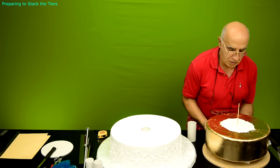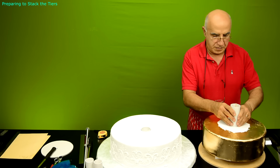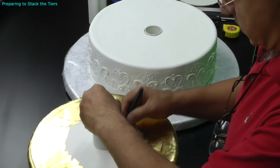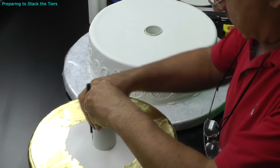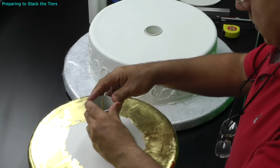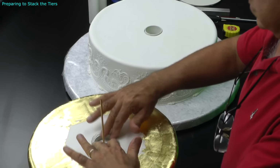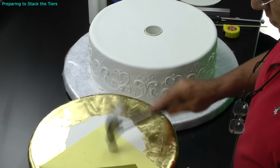Okay. Now, placing it here. Is it in the middle? Check it up. There it is. Push it in. That sits pretty good. All right. Let's give it a couple of hammer taps. Good.